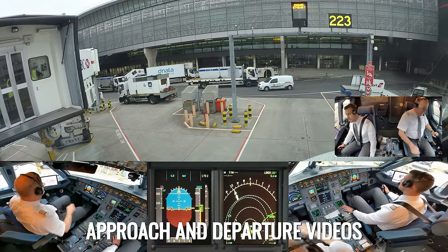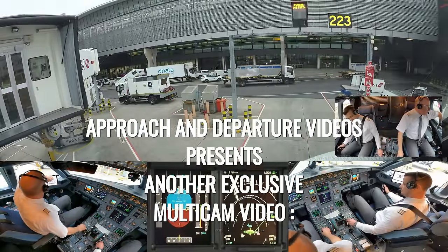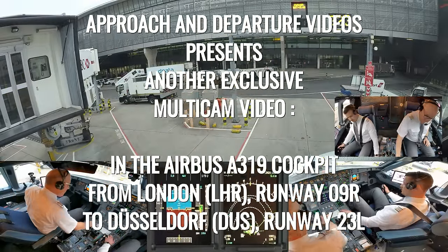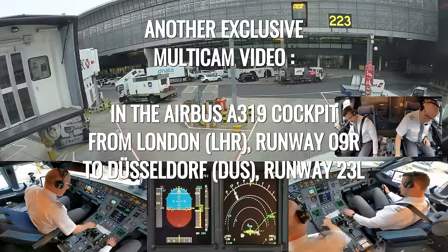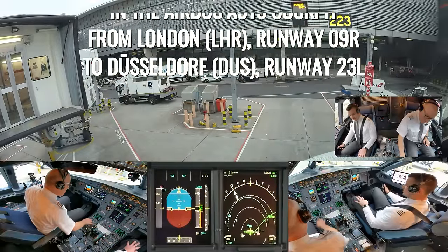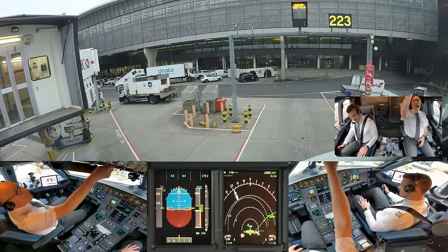Ground, hello again, Eurowings Seven Papa Yankee, stand 223, request startup and push please. Eurowings Seven Papa Yankee, hello, after Aer Lingus parks on stand 221 to your left, then your pushback is approved to face towards the west off stand 223. Okay, after the Aer Lingus on stand 221 to our left, we are push approved facing west out of stand 223, Eurowings Seven Papa Yankee.